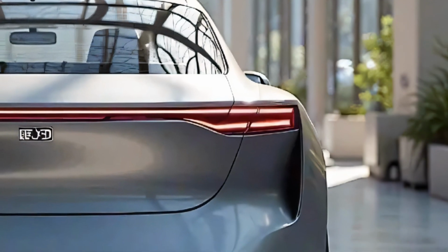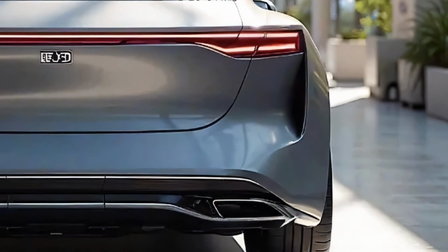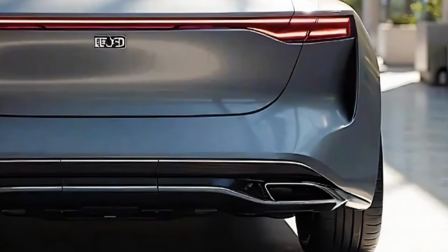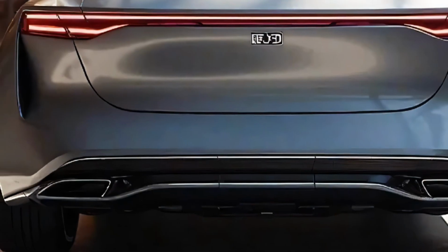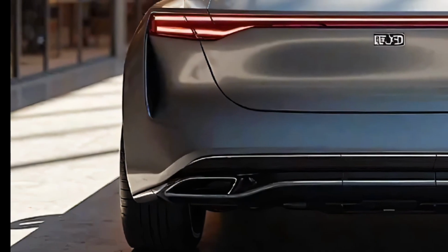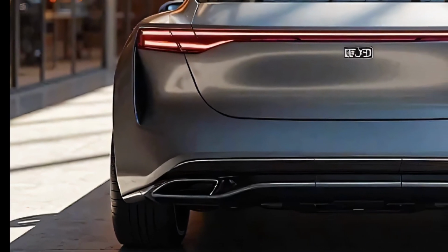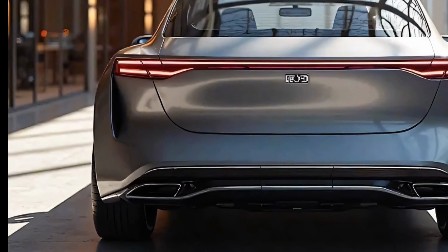As for pricing, while exact figures haven't been fully confirmed globally, in China it's estimated to start around 600,000 RMB, which translates to roughly $83,000 USD. That's a competitive price point considering what you're getting: a fully loaded, high-performance electric luxury sedan with futuristic tech and undeniable style.